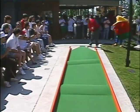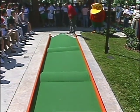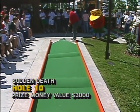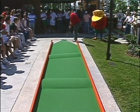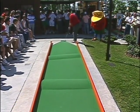An exciting putt-putt skins match in sudden death here. One hole of sudden death worth $3,000. Chris Conradi on the tee. He's already picked up $9,000 in this match, Billy. An excellent putting exhibition here today.